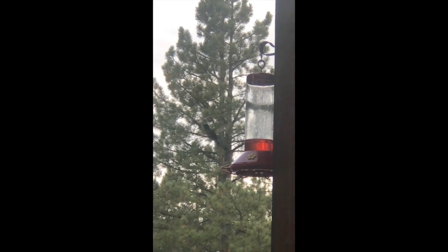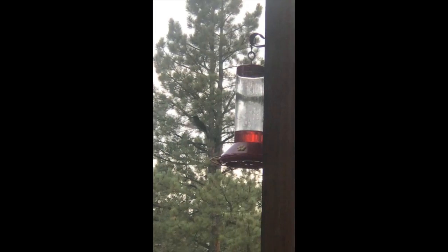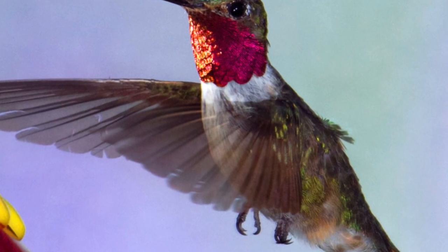This is why most feeders are red like this one we have hanging here. It is filled with sweet nectar that feeds the hummingbirds. Of course, in nature, they receive their nectar from the red and orange flowers that attract them. Their tiny little legs are only used for perching and moving sideways while perched. They can't walk or hop.